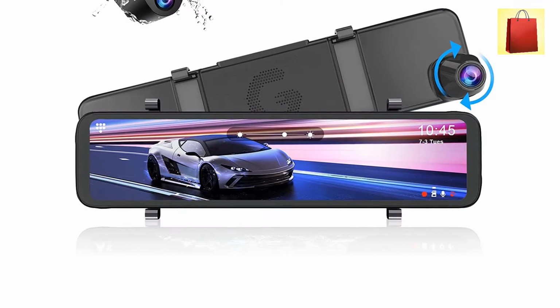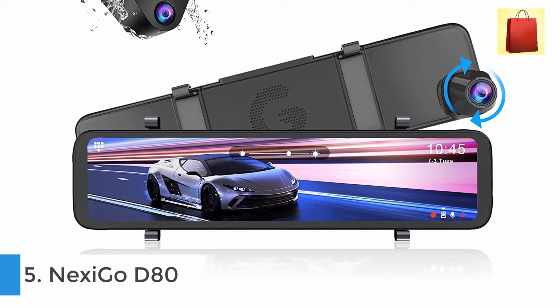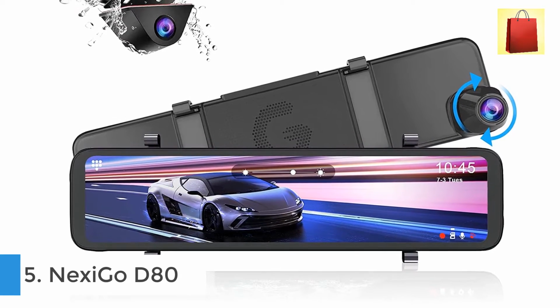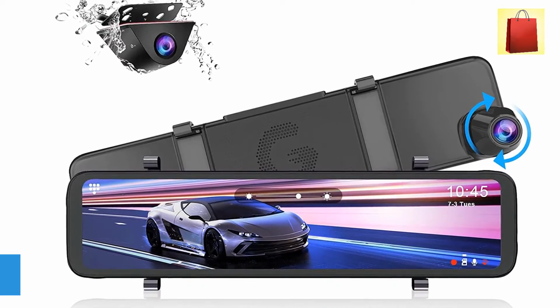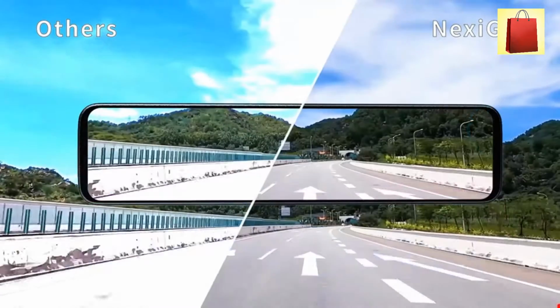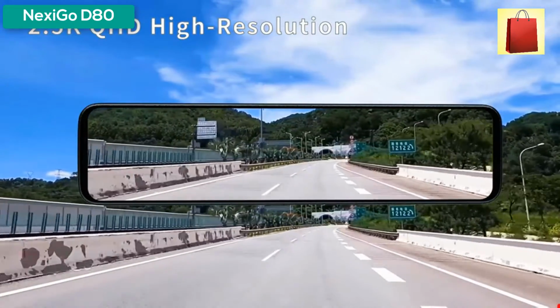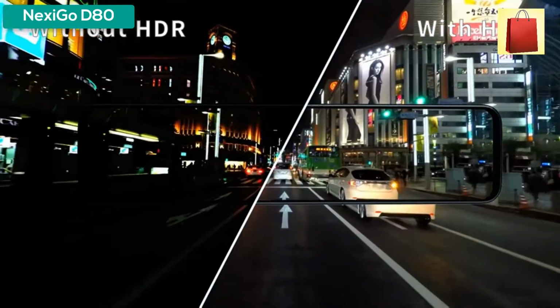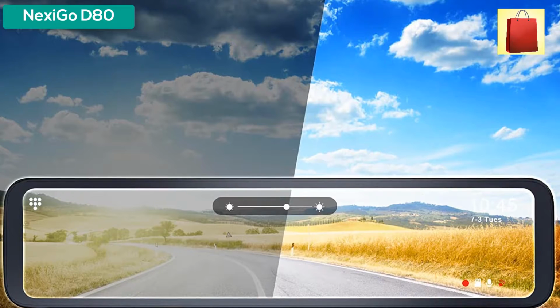Fifth product on my list, NexiGo D80 12-inch front and rear dashcam. The NexiGo D80 2.5K front and rear with Sony IMX335 Starvis sensor mirror dashcam. 2.5K QHD resolution. The NexiGo 12-inch mirror dashcam is equipped with a 2.5K high-resolution front viewing camera and a 1080p rear camera, delivering sharp video quality in both day and night.